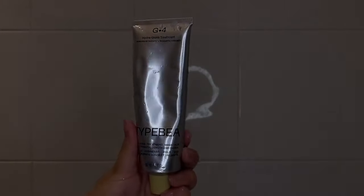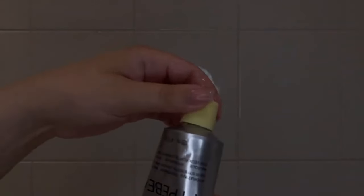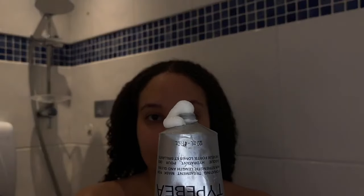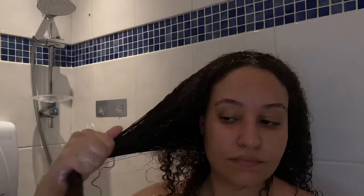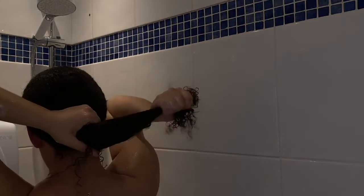So with that being said, I'm also going in with the G4 product, which is a Hydra Gloss treatment mask containing a dose of biomimetic ceramide, argan oil, avocado oil, shea butter, and a stronger form of hyaluronic acid, which all work together to decrease hair damage, stopping ends from splitting and breaking whilst nourishing, protecting, and deeply hydrating for smooth and glossy hair. It feels thicker in consistency than the conditioner, as you would expect, and my hair feels even smoother with this saturated all over my hair.